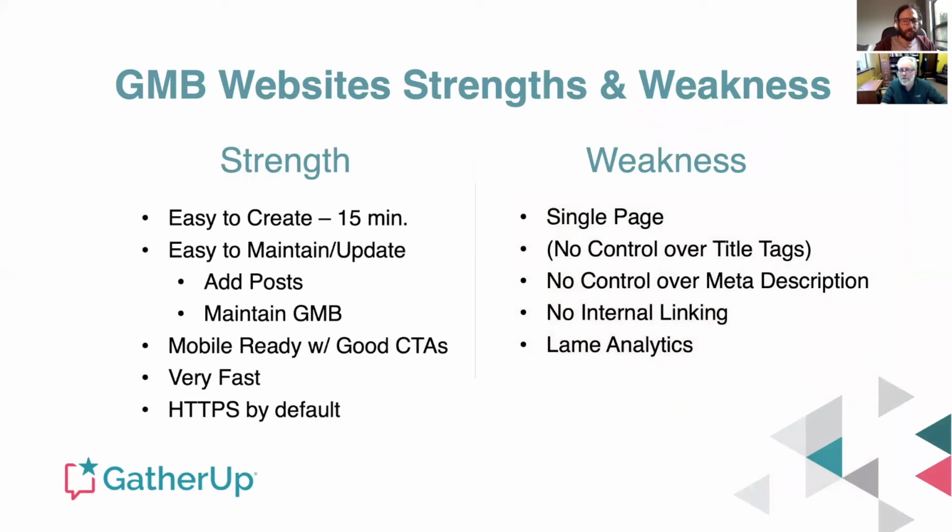So like Google websites, their strengths, their weaknesses. One strength is it's super quick, super easy to build. It's easy to maintain and update because anytime you update the Google My Business with your hours or your menu, it automatically updates the website. If you do Google Posts, it automatically adds those to it. It'll automatically bring in a few reviews for you. So it's very easy to maintain, with very little maintenance involved. It's mobile ready, it's very, very fast. Good calls to action, HTTPS by default. So it has mobile and HTTPS, so in that sense, it's a solid product. And in tests of websites, it's faster than most.